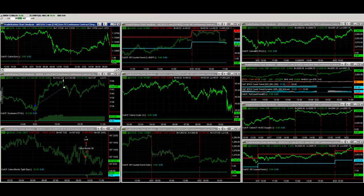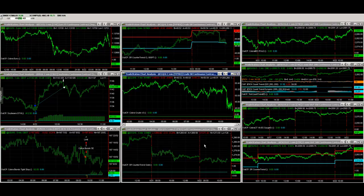Taking a look at a 9-system portfolio I talked about a couple of weeks ago. We're about to have a Brexit vote tomorrow. Britain will vote whether they want to stay in the EU or not. And so there's lots of anticipation and lots of choppy market conditions, so we've had a lot of chop lately.